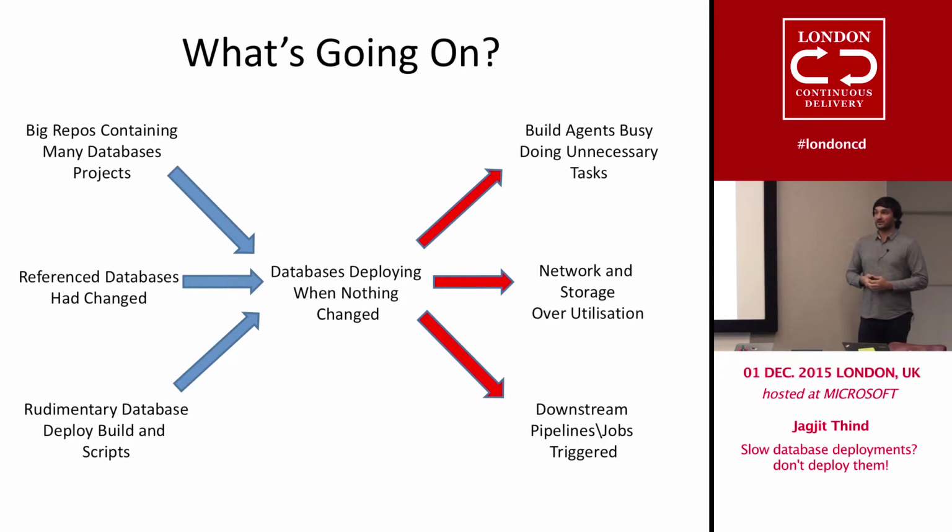But when we got to this stage, we really found they weren't really that clever, and they could be improved with the solution that I'm going to show you. And on the right, this is some of the things that were a result of databases deploying when nothing had actually changed. Build agents were busy all the time, just building and deploying databases when nothing had changed, which meant that developers couldn't release their code on time.